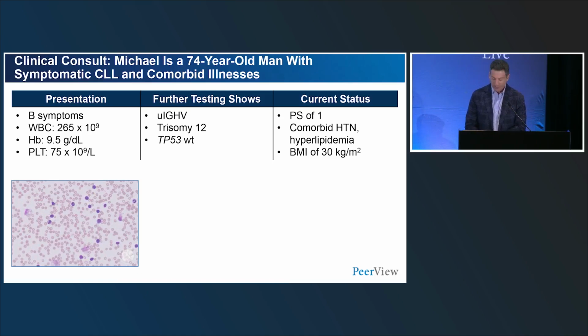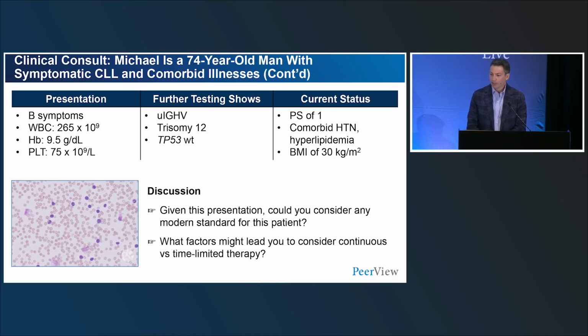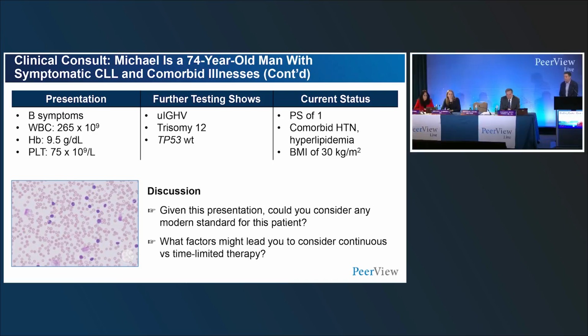So we're going to have a little discussion to start here, just briefly, but I'm going to maybe pull Megan in first and ask you, given this presentation, is this a patient who could be considered for any modern standard of treatment? What do you think? Yeah, so I think, looking at the prognostic testing, we have an unmutated IGHV patient.